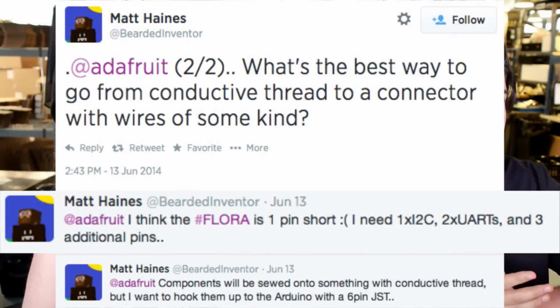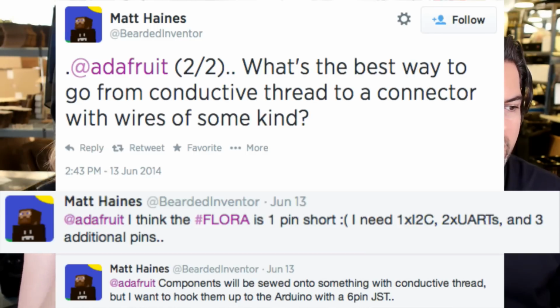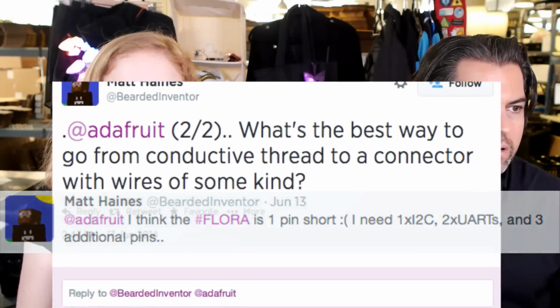First question. There's a few questions in here. I will navigate it. The first one is, what's the best way to go from conductive thread to a connector of wires of some kind? That's what we're going to do first, and then we'll address his second little question.